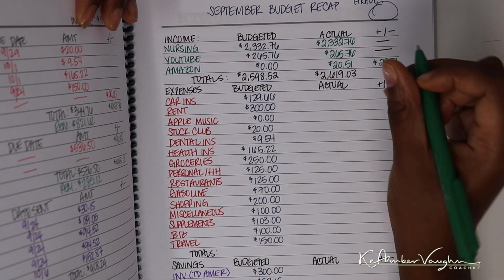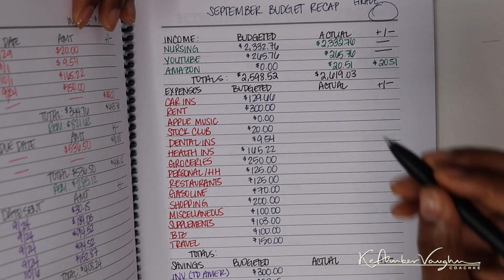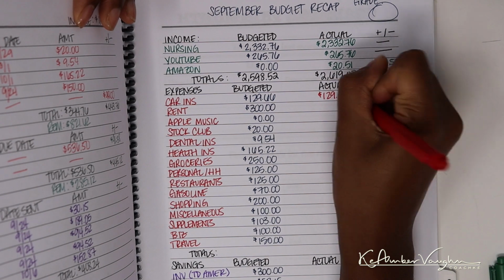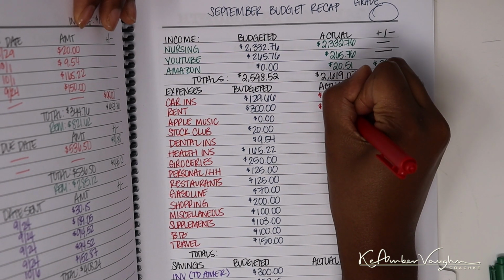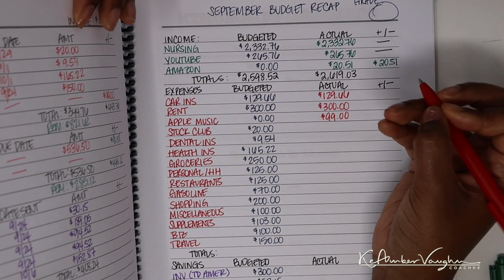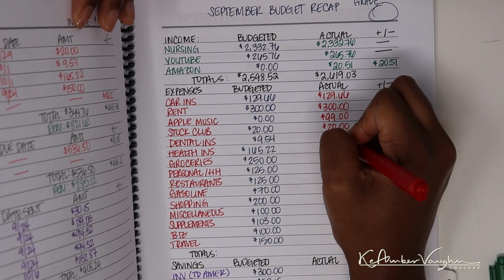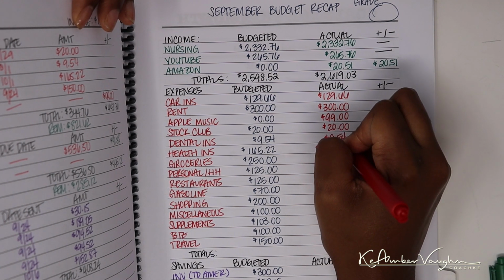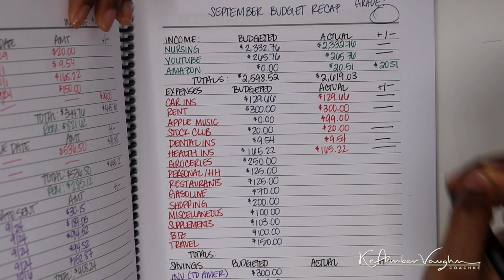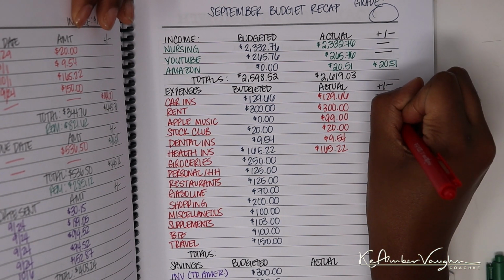So first of all, let's do the fixed expenses first. The actuals are all what the budgeted part was except Apple Music, because I did not budget that at all. That ended up being an unbudgeted expense, and only because I just totally forgot about it. All right, so that's that. Go ahead and do this, and then I have to use the red pen for this one.